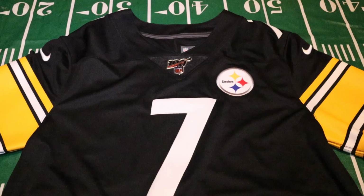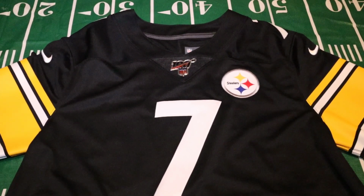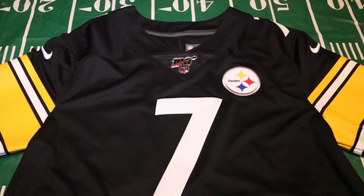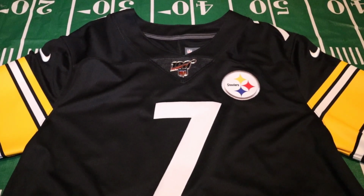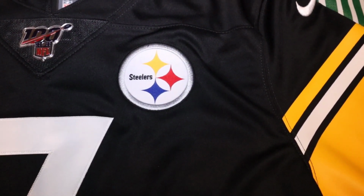Now, I'm going to focus on the Nike Limited jersey for a minute. On each sleeve, you have your Nike logos. Those, I believe, are heat pressed. I don't think they're stitched. And then you have your Steelers logo here on the chest, and I believe that is stitched.